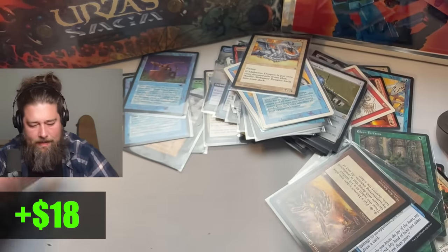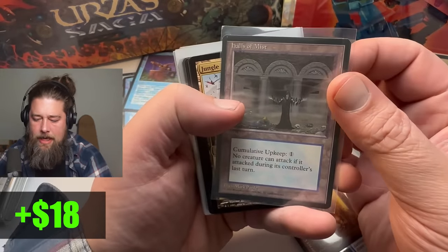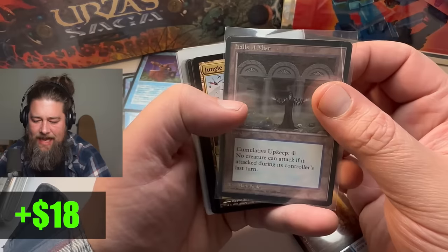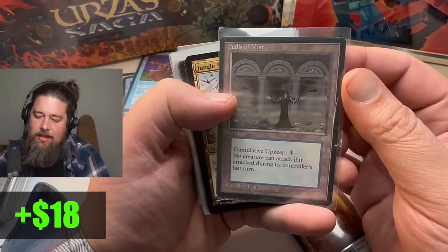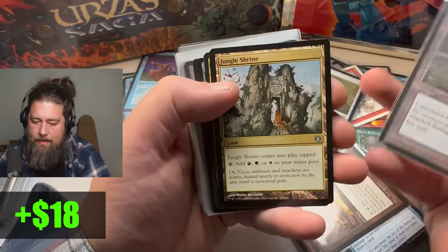All right, we still have a few packs left. What do we get in this pack? Hall of Mist, Cumulative Upkeep. No creature can attack if it attacked during its controller's last turn. Lands that don't make mana are always tough, but it is kind of a cool effect. I've never seen anyone play it.